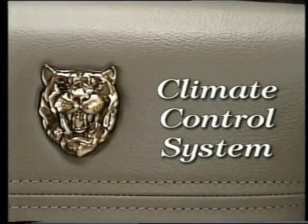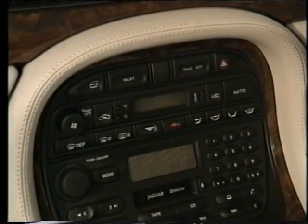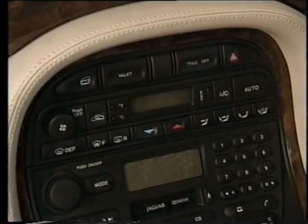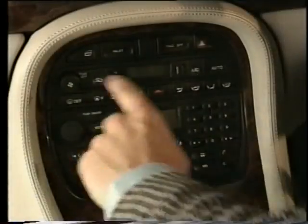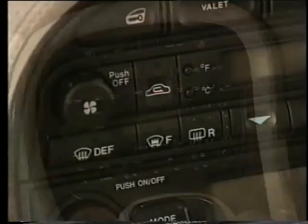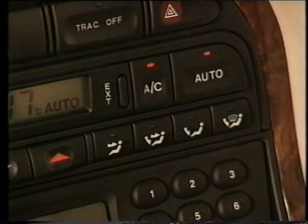The Jaguar electronic climate control system is designed for your complete comfort in all weather conditions. There are 4 ways to turn the system on: with the AC button, the fan speed control, the defrost button, and the auto button. For optimum efficiency and to reduce window misting, year-round use of the automatic mode is recommended.